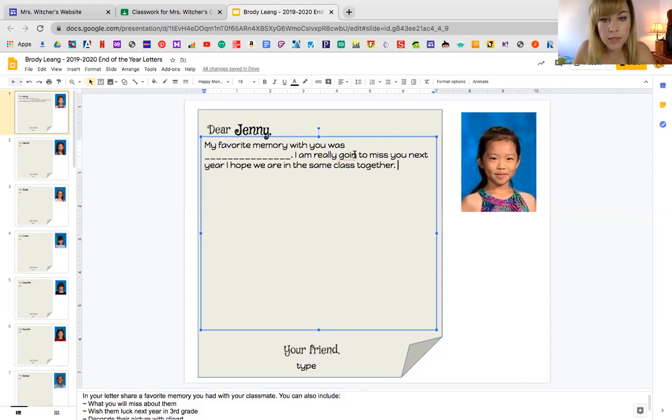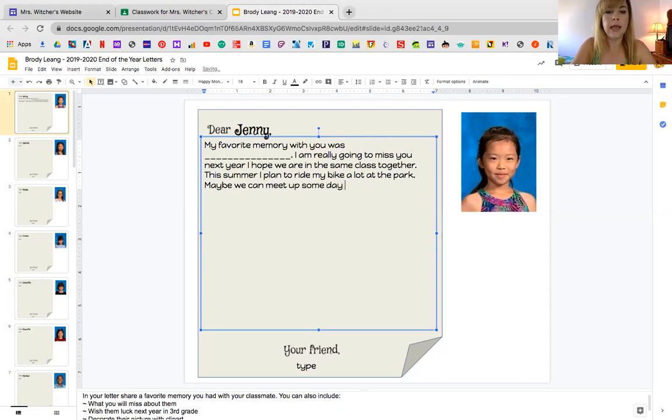Oh, and if there's anything that's red underline, it means something's spelled wrong. So you can either right click it and it's going to fix it for you, or you could just type it in. Maybe I want to say, this summer, I plan to ride my bike a lot at the park. Maybe we can meet up someday and ride together. So you see how it's red under here? Obviously I have to do it as one word, but if you right click it, it's going to show you how to fix it, okay?